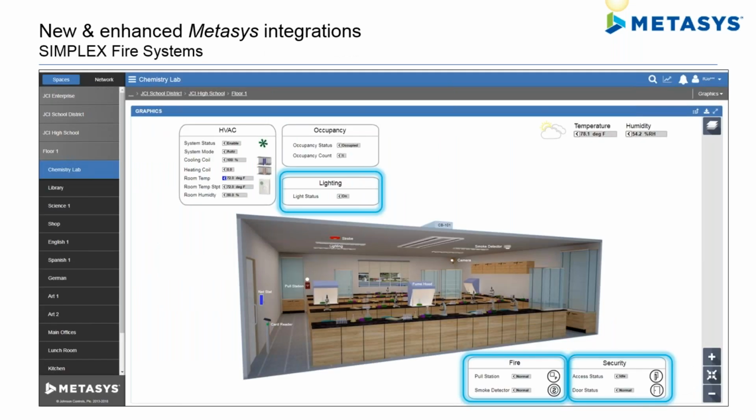Chris? Sure. So here is a screen capture of our Metasys user interface, showing just an example of what can be done when integrating fire, security, and lighting information into a single pane of glass, like Chimp had mentioned. Shown here, I've got status points for the lighting, fire, and security systems, as well as a graphical representation of where some of the system components are actually physically located within that room, in this case, a chemistry lab in a high school.